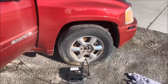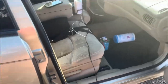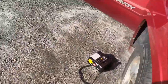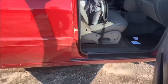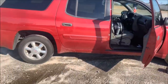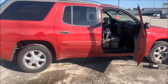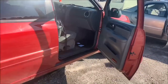All right, y'all, let me go ahead and do this. Bubba had to say today, y'all. Bubba to put the air in the tire. I didn't want to use all my juice in the jump box just yet. So, we're getting them right though. Y'all see the big boy truck. Y'all let me know what y'all think in the comments below. We got Bubba still holding it down, y'all.